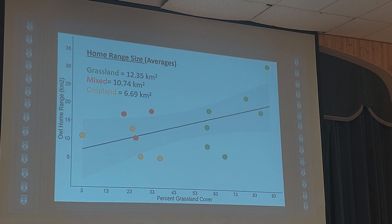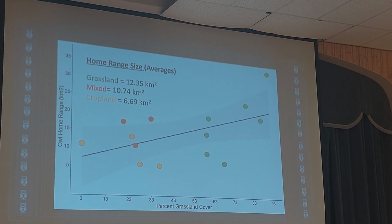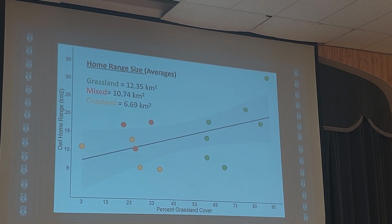And the croplands only had on average 6.65, and I have one male who was really fat, happy, and lazy and only had about a 3 square kilometer territory, and he hardly ever left his 3 favorite barns.